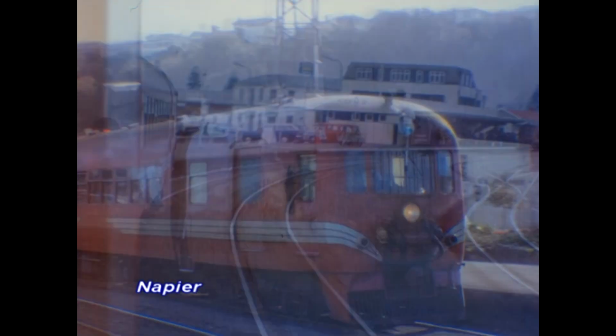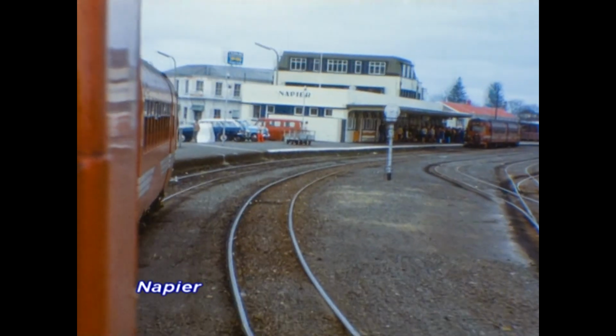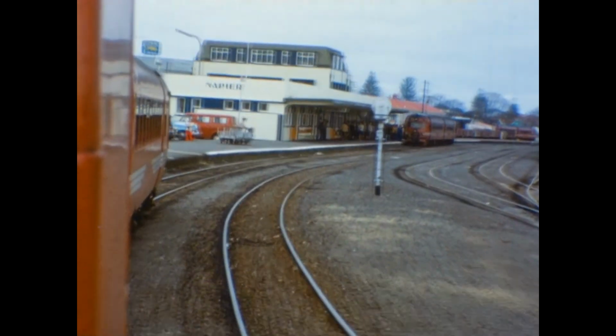The Gisborne to Wellington railcar service was discontinued from the 31st of May 1976.